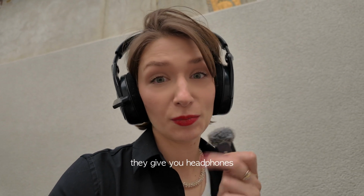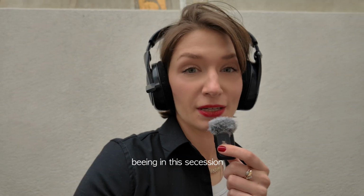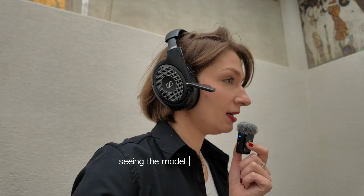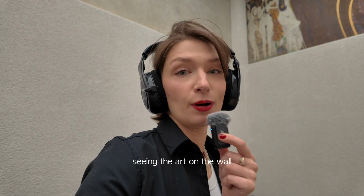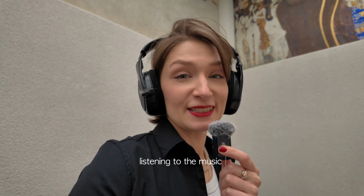It is incredible that they give you the music through headphones, and you can just experience a combination of different arts. Being in this Secession, seeing the model of the house, seeing the art on the wall and listening to the music. That's Jugendstil. That's the revolution.